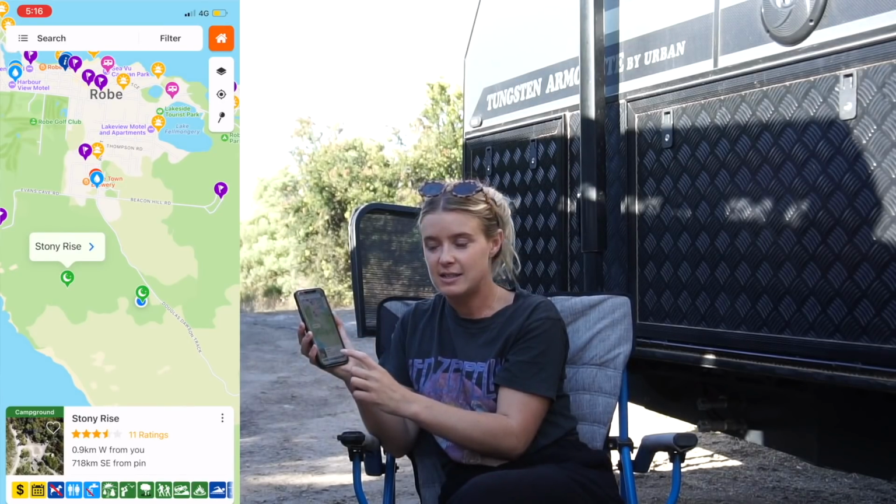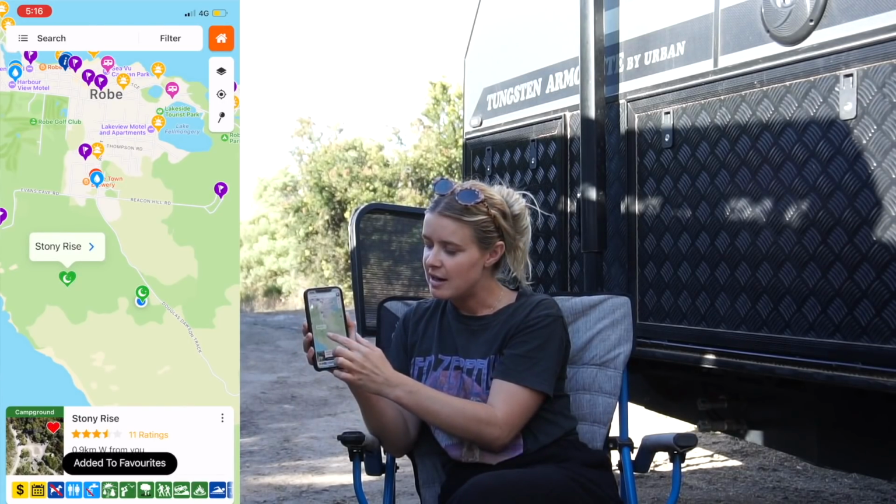If you look at all the photos and then you decide, yep, this is somewhere I'd like to stay, you can then love heart it. And then that will appear on your map as a little love heart. So that when you come into town, you know, okay, that's the campsite that we've already looked at and that we want to stay at. So usually before we go into a town, we'll go into Wikicamps, we'll research the town, we'll have a look at all the campsites in the area.